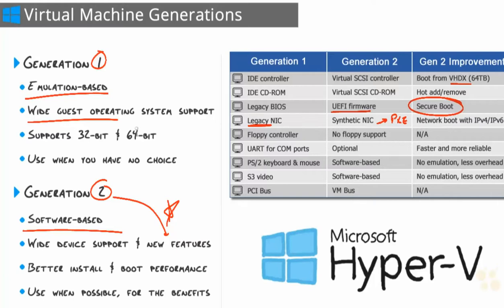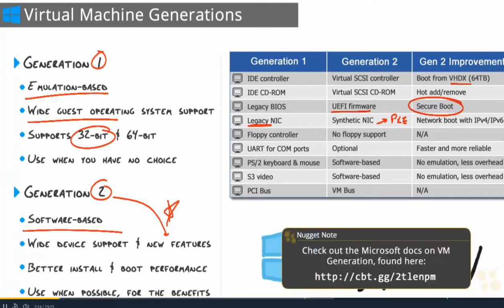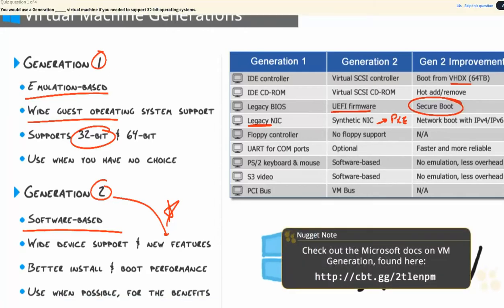Generation 2 does not support Windows 7, Server 2008, on the Linux side, FreeBSD, or you need to support 32-bit operating systems. Generation 2 machines do not support 32-bit OSs. All right, with that, let's jump into the virtual lab. We'll learn how to create both Gen 1 and Gen 2 machines and highlight some more differences along the way, and we'll get some practice here creating both Windows and Linux VMs.